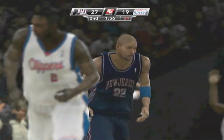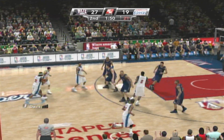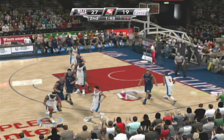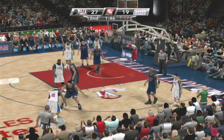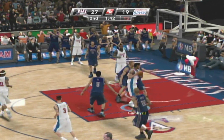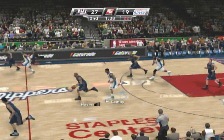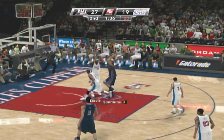Hayes kisses it off the glass and in. Hayes isn't a guy who's going to fill it up on you, but that one, he got the fall. Davis got a piece of it. Backs him down. Offline. Leads him with the pass.